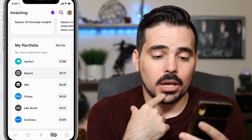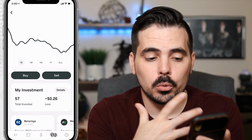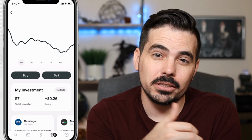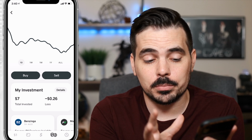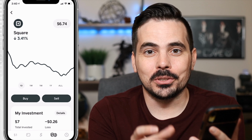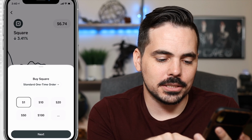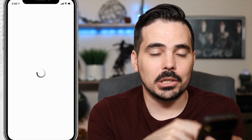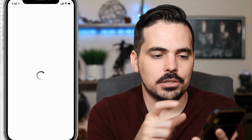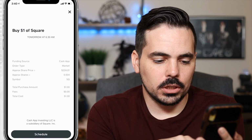So do we go with the company that is still in the negative, so we're kind of dollar cost averaging, or do we go with the company that is down a little bit but has been so far our best performer? I'm going to go with Square. You guys can let me know in the comments if you would have preferred to go with Upstart, but we're just going to pile this extra dollar into Square right over here. Maybe I should have just put it into Coinbase, catch that one up to the rest of these stocks, but we'll see how that goes. So we're going to schedule that in.